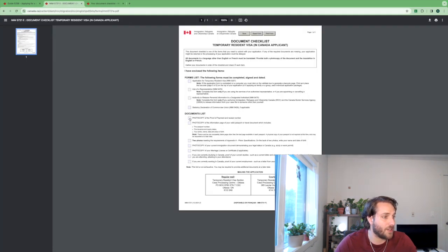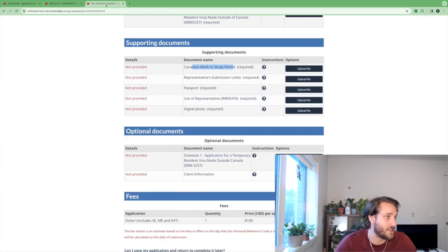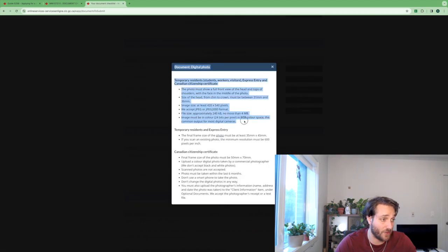These are not applicable. That's not applicable. That's not applicable. The digital photo is required, and these are the specifications for the digital photo. Make it easy. Just go get it done at a Shoppers Drug Mart or a London Drugs, but you can also take it yourself on a white background. I've never had any issues with people doing that, just as long as it looks professional and looks good.